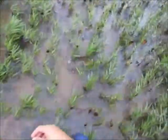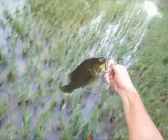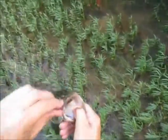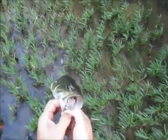Oh my goodness, that's a nice stream smallie here. Oh, he's a 16 incher. Oh yeah. That's found me a good spot, guys. They are destroying the swim bait.